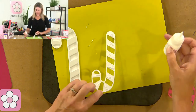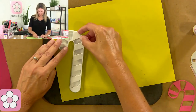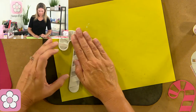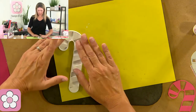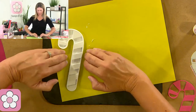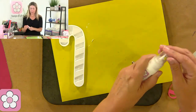I know. So now I'm gonna lay this one down. I'm not married to it. I get to move it around a little bit. There we go. Okay, look at that. Now clean up a little spots. Let's just leave that alone for a minute. Kind of line it up. See how I'm lining it all up to make sure? Okay, so put that lid on just for a minute.